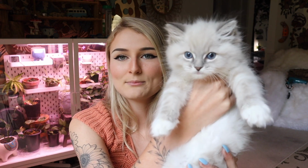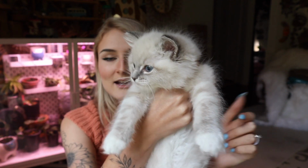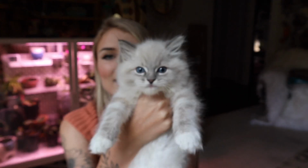And yeah, he is a blue lynx mitted ragdoll, and ragdolls come in all sorts of colors and patterns, but he is a blue lynx mitted, which means he has little mittens on his feet here, as well as a tabby-like striping on his face, like a little Siberian tiger, I like to say. So he is a beautiful little guy. He is growing so quickly and thriving so well.